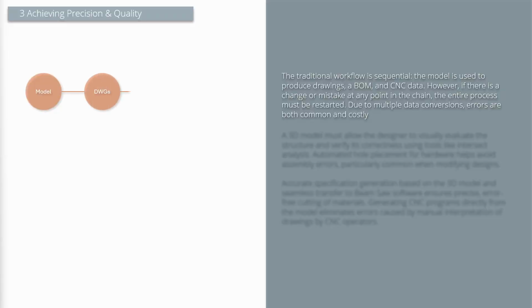Okay, now let's take a look at how we can achieve the precision and quality. There are different workflows, but let's take the traditional one as an example. This workflow is sequential. The model is used to produce drawings, then the drawings are used to produce the BOM, and the drawings with the BOM are used to produce the CNC file. The problem is that if we do some changes in the middle of this chain, then chain links actually break. They are not related any longer.